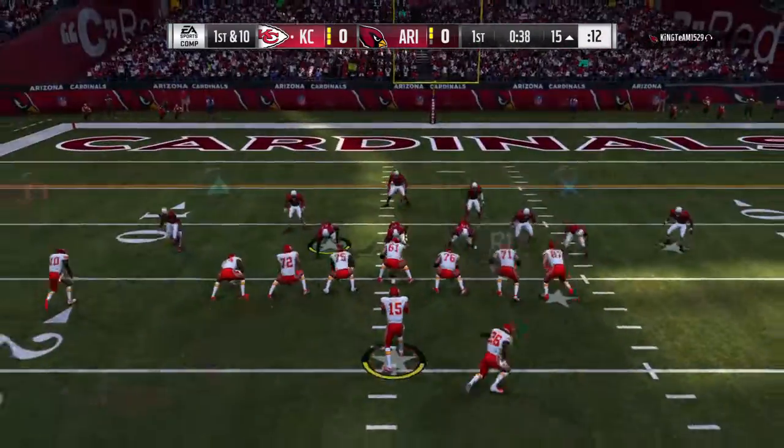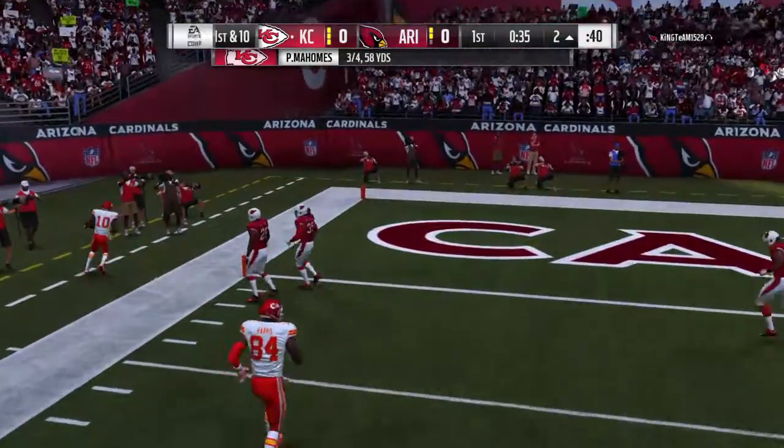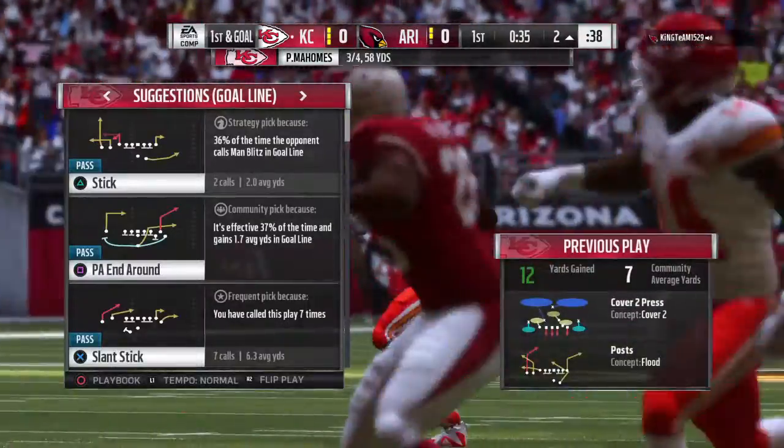Game of inches, partner. Absolutely. And you talked to me a lot about opening drives, how key those are to set the tone. You kept the drive alive. Third down conversion here is big.